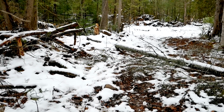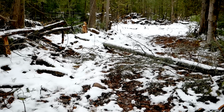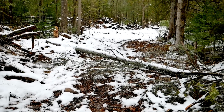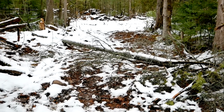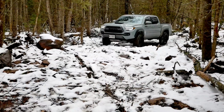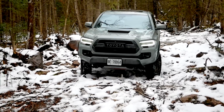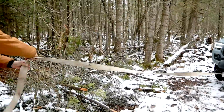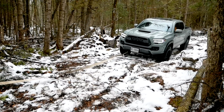So we just got back here onto the left hook, and we had a storm here about a week ago. It seems to have taken down about a 30-35 foot pine, and it's just a little too much to bump over, so the Toyota's going to come in here right now and we're going to see if we can't drag this off the trail. Okay, go for it.